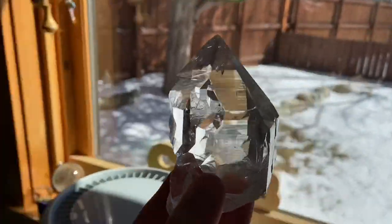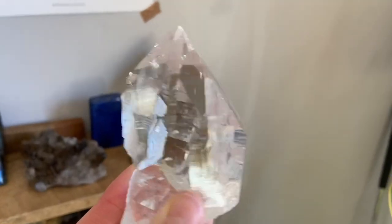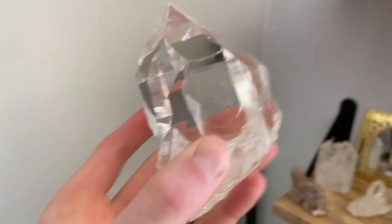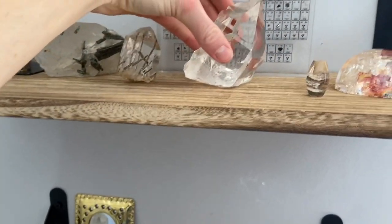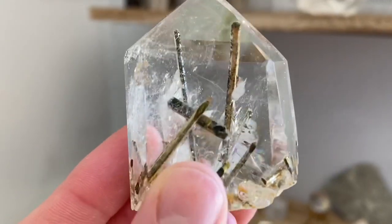It's also the most collector grade piece besides my gem cabinet, which I'll show you in a second. But as far as quartz goes, this is the best. This is the purest, the top quality stuff right there. I could talk about that forever, so I'm going to not do that.